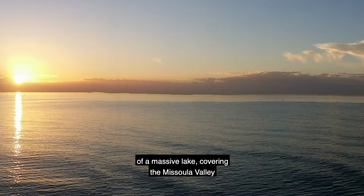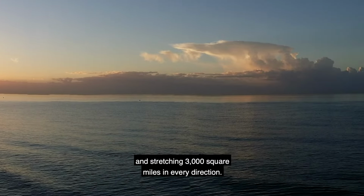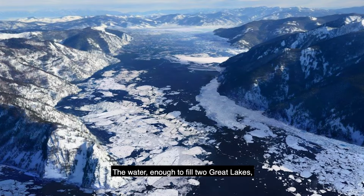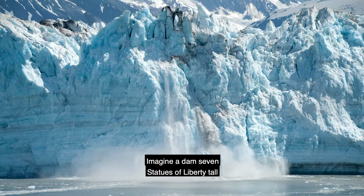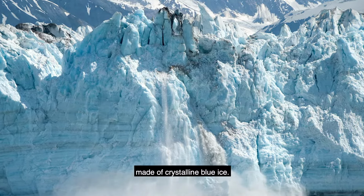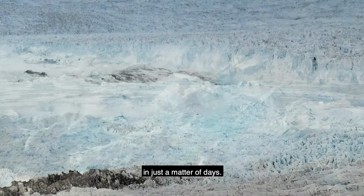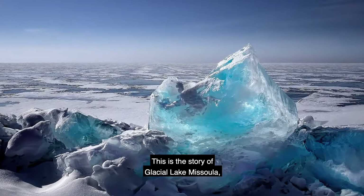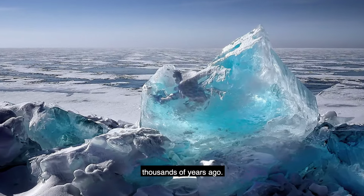Imagine sitting on the shore of a massive lake covering the Missoula Valley and stretching 3,000 square miles in every direction. The water, enough to fill two Great Lakes, floods all but the tops of the tallest mountains in the western part of what is now Montana. Imagine a dam 7 Statues of Liberty tall, made of crystalline blue ice. The dam fails, and the lake is gone in just a matter of days. This is the story of Glacial Lake Missoula and the catastrophic events shaping our landscape thousands of years ago.